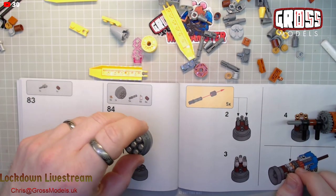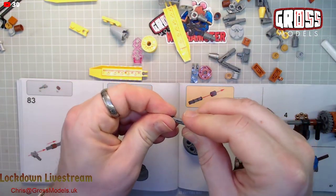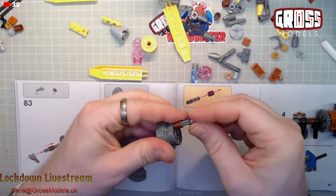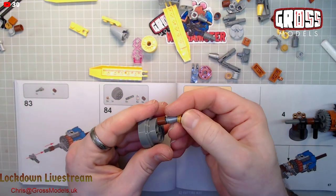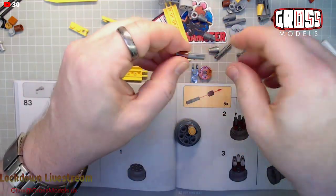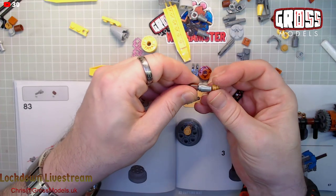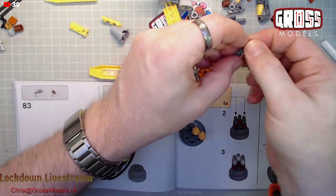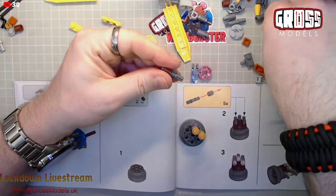Right, let's build one of these again. So it's going to be five of them. So I've got to do that. One. With that on the top. And that on the top of that, and do that again for the second one. All built and assembled. Pop. Third one. That on there. That on the top.